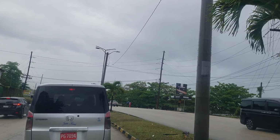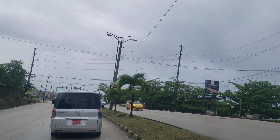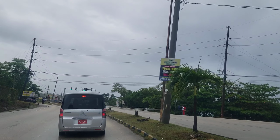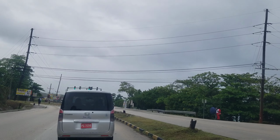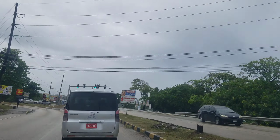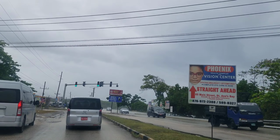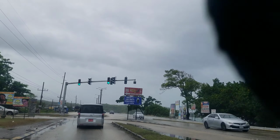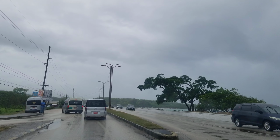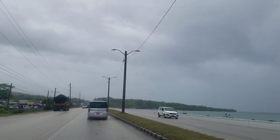Now, when this road was built, the Northern Coastal Highway, it was intended to accommodate 15,000 cars a day. So the road has outgrown that now. More than 15,000 cars use this road a day, so that is why they are going to expand it. Now it's up to 30,000 in some points.